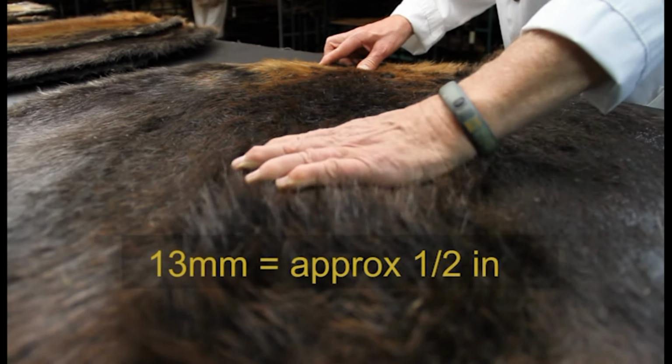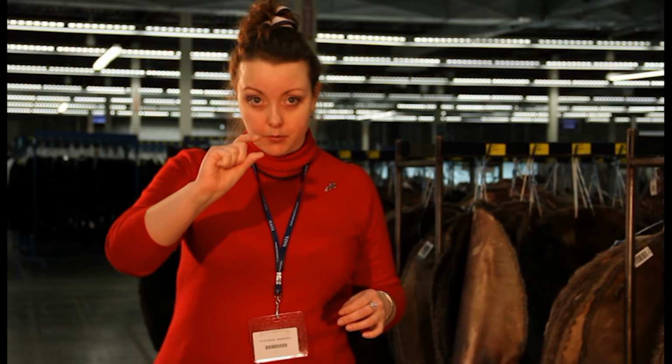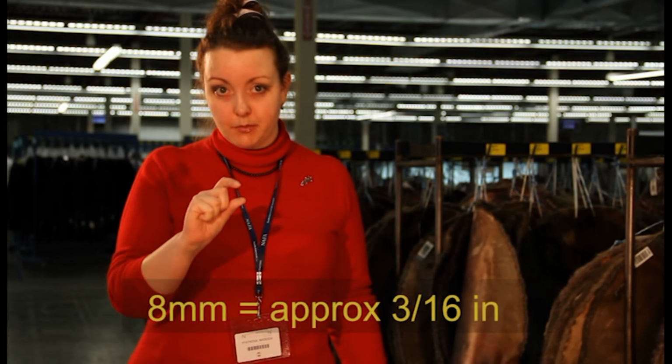While dressing, we shear the skin to about 13 millimeters. 13 millimeters is enough warmness for a fur coat. But 13 millimeters, we can shear only heavy skins, only perfect underfur. Because if the skin is not grown up enough, if the skin is caught early, on the back we can't shear it 13 millimeters. We should shear it smaller, about 8 millimeters, and that's why the coat is not so warm.